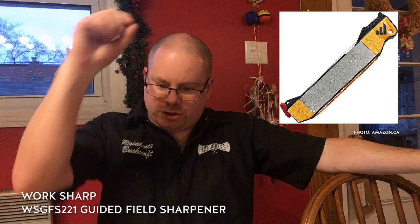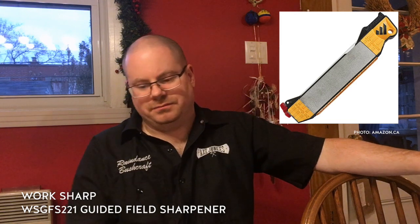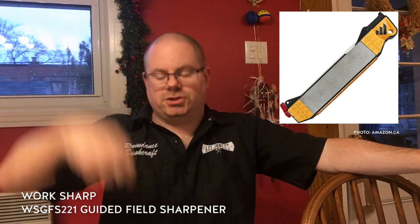I've sort of put away the summer stuff now. But anyway. Number 2 is the Workshop Guided Field Sharpener. It's got a whole long model number, starts WSG, blah, blah, blah. Whatevs. There's gonna be a link in the show notes down below. It's a guided field sharpener.